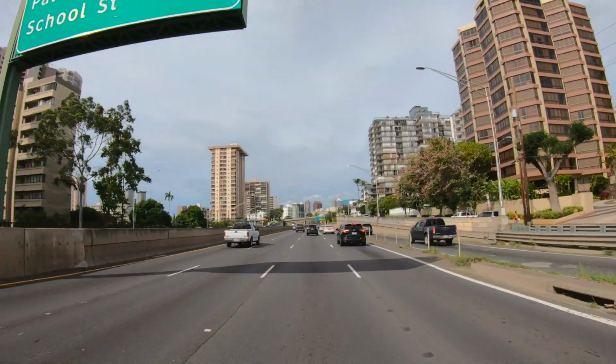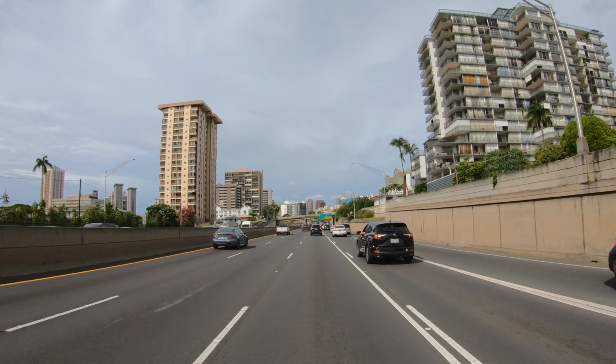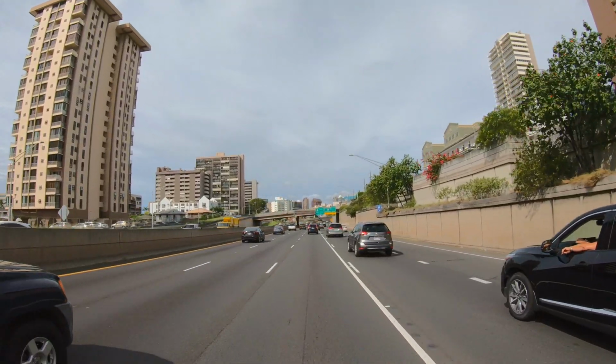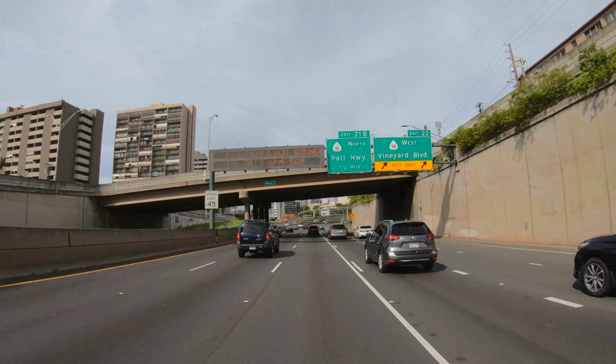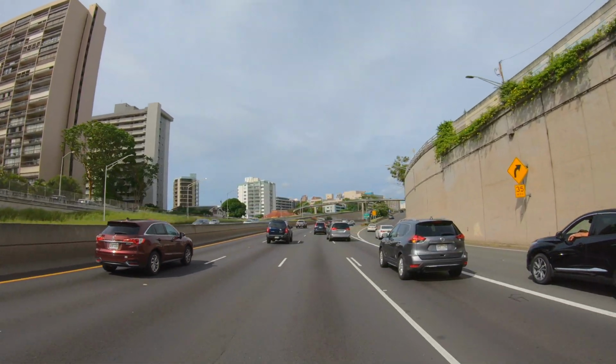If you want to go to downtown Honolulu, you want to take this next off-ramp here, which is Vineyard. Move over all the way to the right. Or of course you should have done it already because you're not supposed to cross over this line. If you want to get to Queens Medical Center, you also want to take this Vineyard off-ramp.